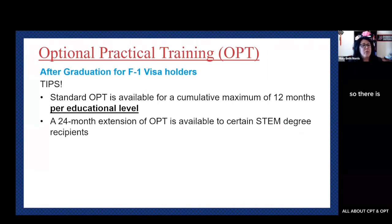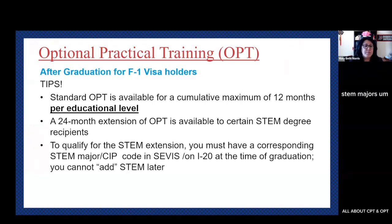So there is something called the 12-month extension for OPT, and it is available to certain STEM degree recipients, STEM majors. To qualify for that STEM extension, you must have a corresponding STEM major, or CIP code, as SEVIS calls it, in SEVIS, and it's basically going to be what the major code that shows on your I-20 at the time that you graduate. We cannot add STEM later on. So keep that in mind.